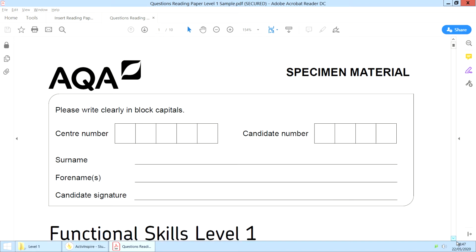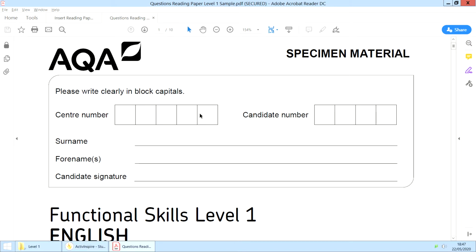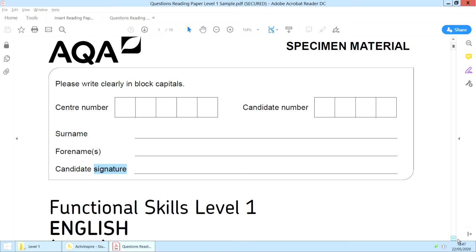Okay, right. Right, so you put your centre number in here, you put your candidate number in here, you put your last name here, you put your forenames here. This is where we find out if you've got any embarrassing middle names like Mildred, and then you sign here. Okay. Right, let's carry on then.